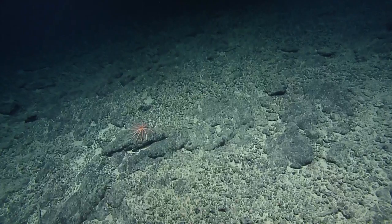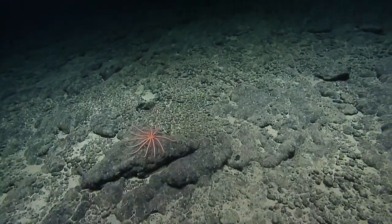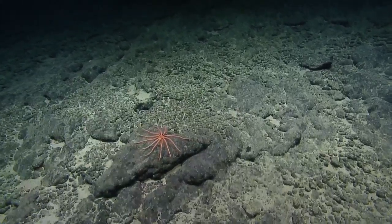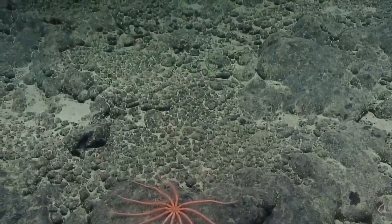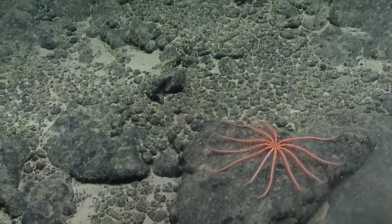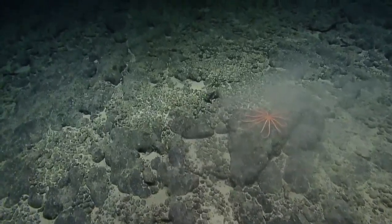Oh, this is a dramatic guy. Another Bersingid, maybe? Yeah, make another one. Get a zoom as we go by. Oh, look at that. There's the seafloor. Go for zoom. Okay, go wide. Onward, onward, onward.